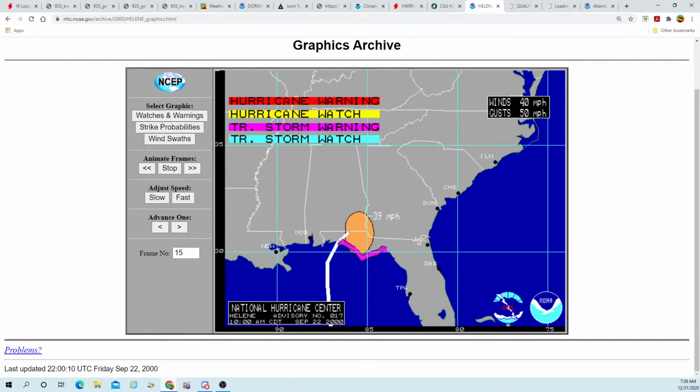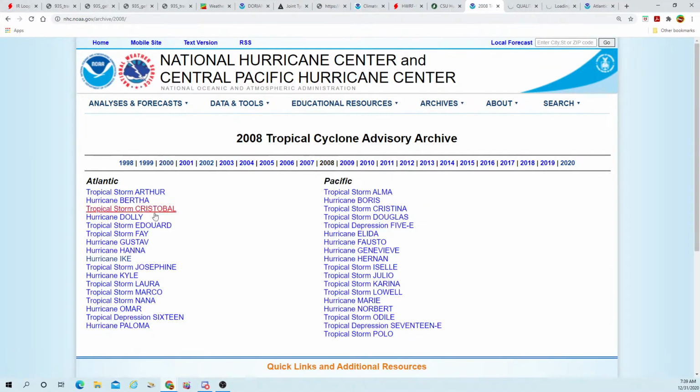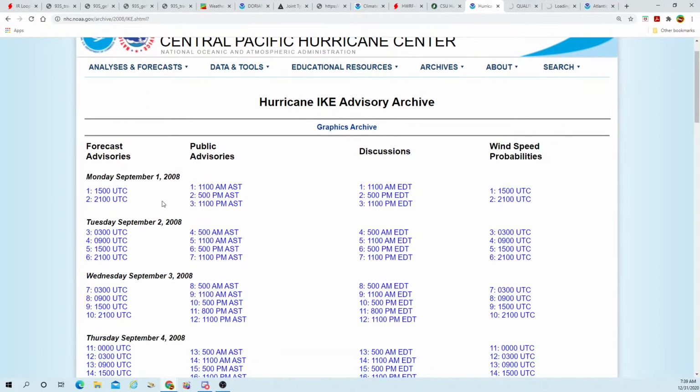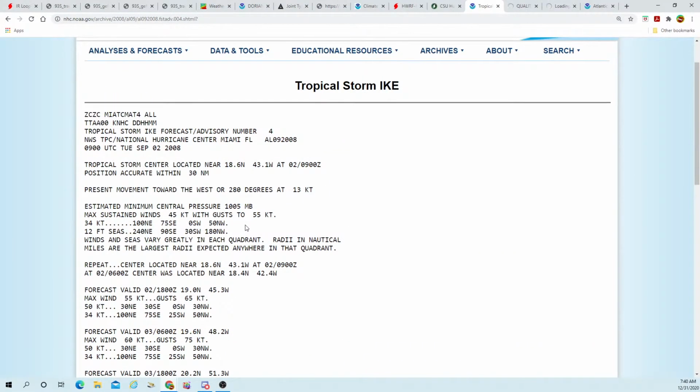Look at the Advisory 4 forecast for Ike. 2008, Ike, Advisory 4. Public advisories. Wait, look at the Advisory 4 forecast. What does it say? Tropical Storm Ike, tropical storm centered. Oh wow, it has all this information. Present movement toward the west at 280 degrees at 13 knots. Estimated minimum central pressure is 1,005 millibars.